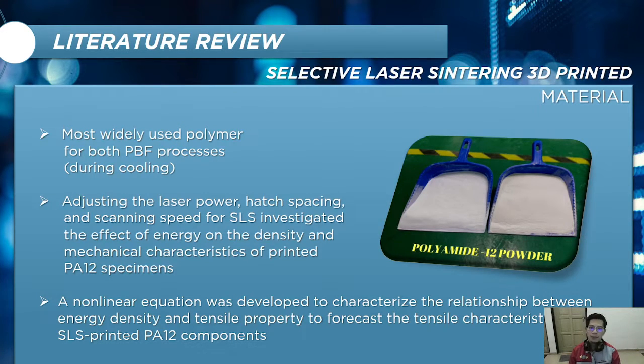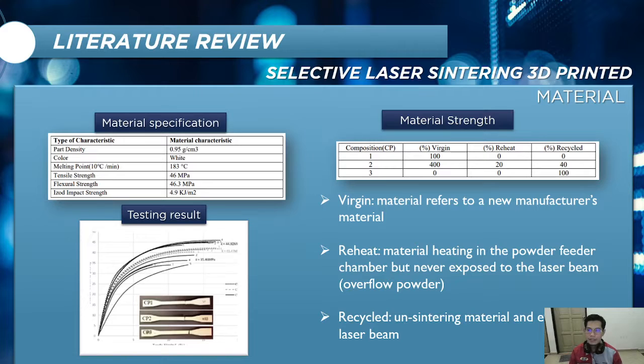Adjusting the laser power, hatch spacing, and scanning speed for SLS investigated the effect of energy on the density and mechanical characteristics of printed PA12 specimens. A non-linear equation was developed to characterize the relationship between energy density and tensile property to forecast the tensile characteristic of SLS printed PA12 components. In this slide, we can see the material specification, material strength, and testing result for PA12 powder.